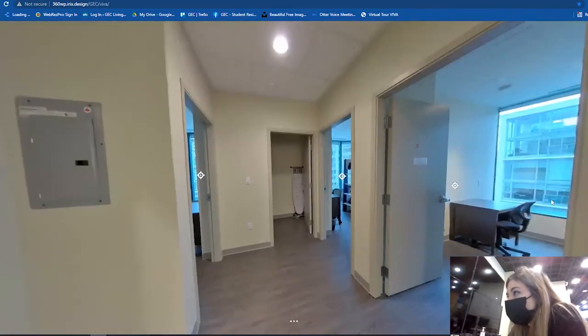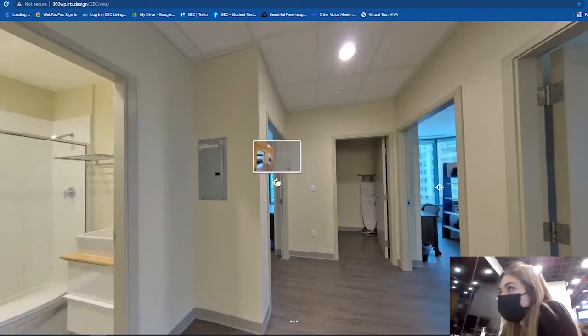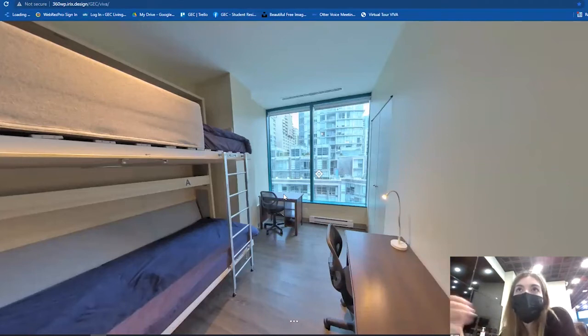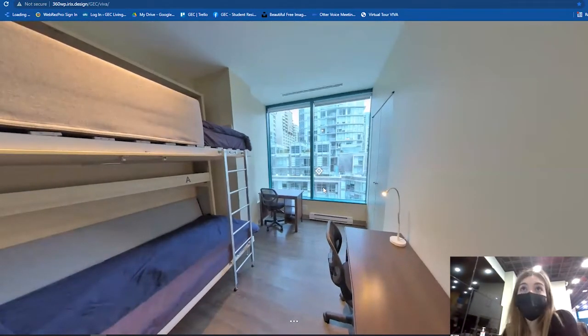So we visited this private room here, and we visited the shared room here. And the last room we're gonna see is over on that side, across those two rooms, right? So another shared room. But like I said before, these rooms can accommodate two people, but they don't have to. So you're welcome to use this room for one person.